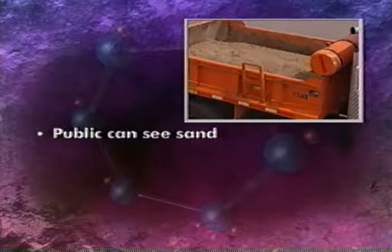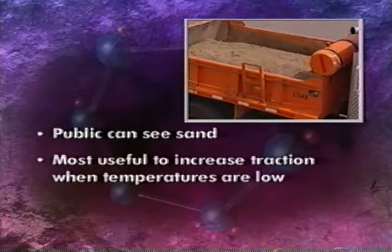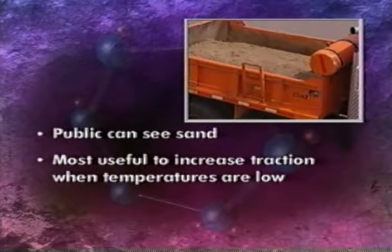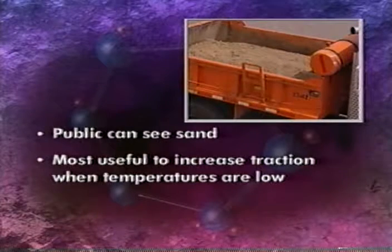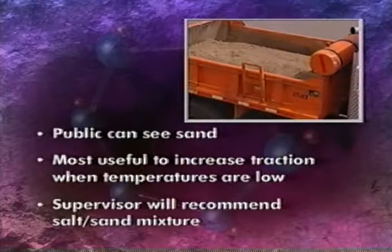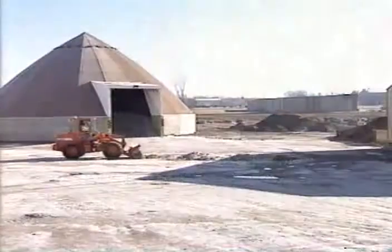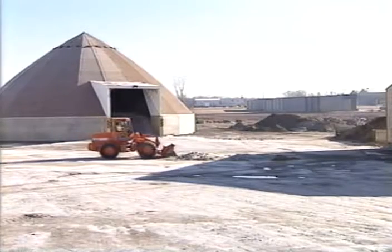Sand is visible when applied and is generally accepted by the public. It is not temperature dependent, so it is most useful to increase traction when low temperatures make de-icing chemicals ineffective. Your supervisor will recommend when a salt-sand mix should be used. Now, back to the mixing.